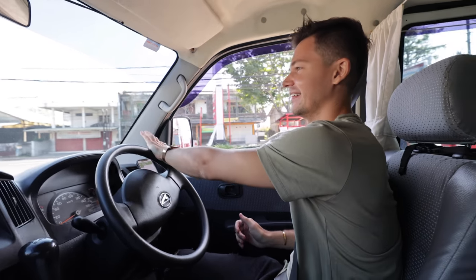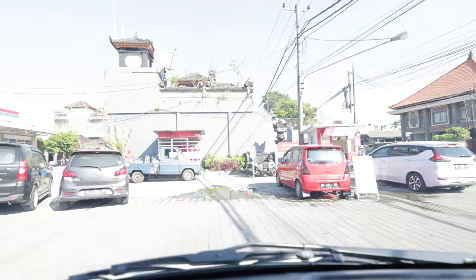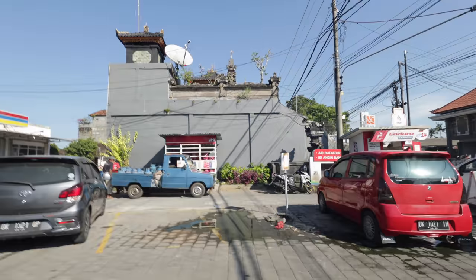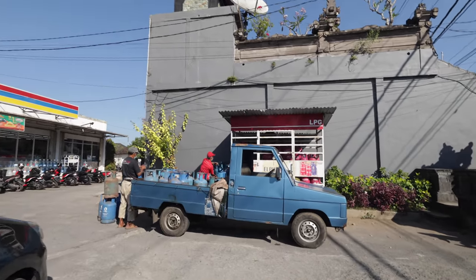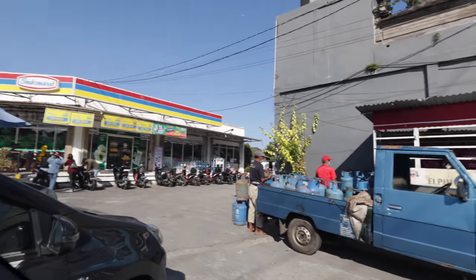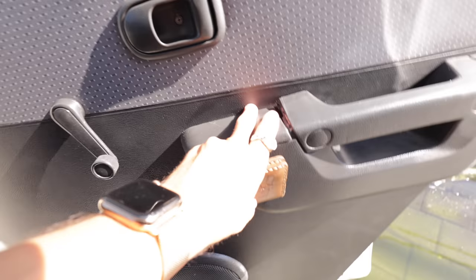Alright, here we go. Alright, where can I park this thing? I guess I can park it right here. That's great. Well, perfect spot. Perfect spot, yes. All right. And there is the Indomart. Oh crap. I parked in the wrong spot, that's for sure.